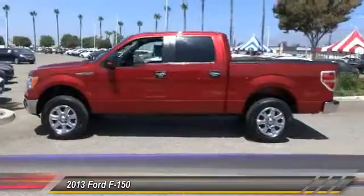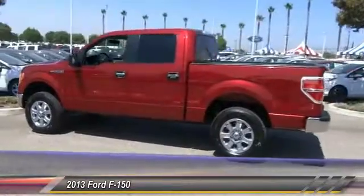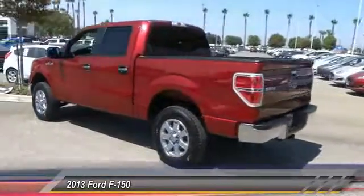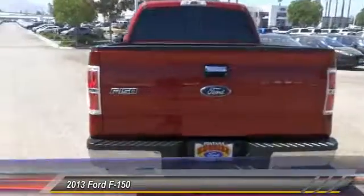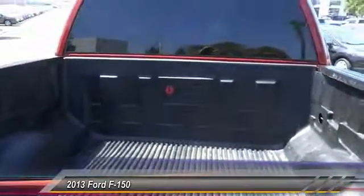Here are some of this vehicle's great options: keyless entry, air conditioning, front power steering, alloy wheels, cruise control, automatic stability control, AM/FM stereo radio, fog lamps, security system, bed liner.